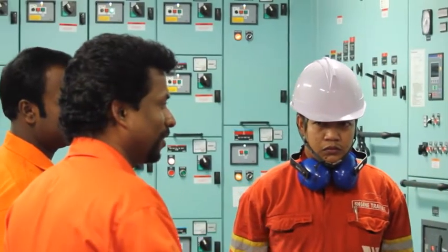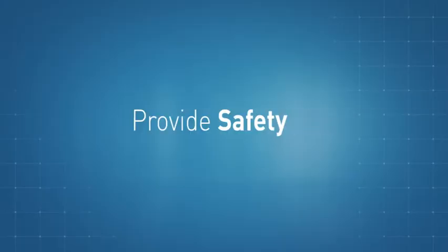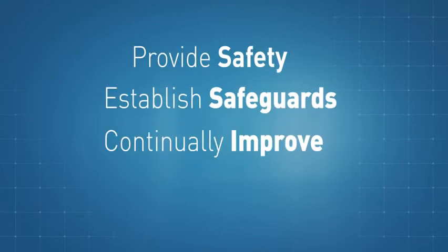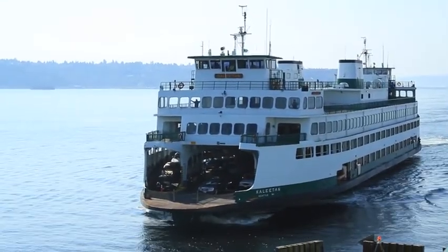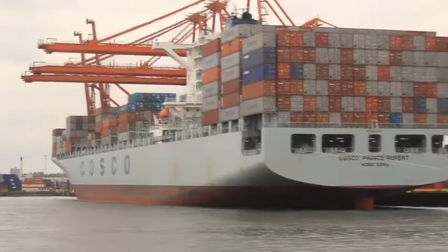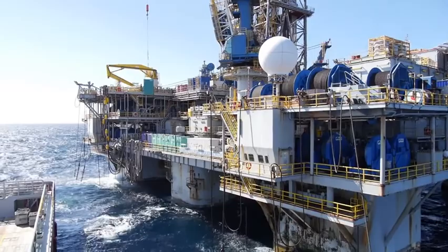To meet these objectives, companies that own or operate vessels should, at a minimum, provide for safe shipboard practices in a safe working environment, establish safeguards against known risks, and continually improve their preparedness for handling emergency situations and protecting the environment. Does the ISM apply to you? If you operate or work on a passenger ship, oil tanker, chemical tanker, gas or bulk carriers, cargo ship, or mobile offshore drilling unit of 500 gross tonnage and upwards, then the answer is yes.